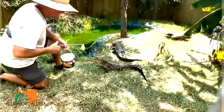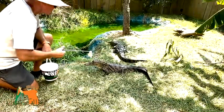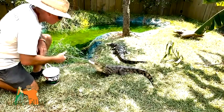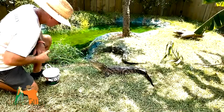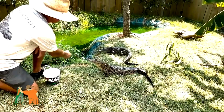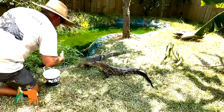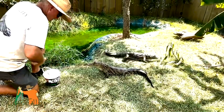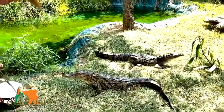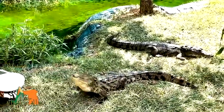And this is the Morelet's crocodile, common to Central America and Mexico, sometimes called the Mexican crocodile. They are a true freshwater crocodile. Come on, Kenny. This is Kenny on the left and Dolly on the right. So it probably was a pet, and someone let it go. There's a crocodile. Hey, sweet girl. Good girl.